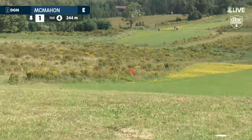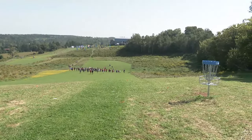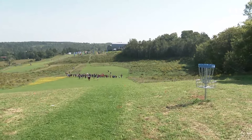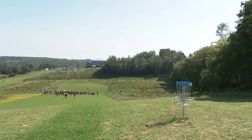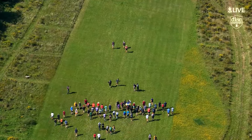And we've been seeing it from the women in the morning. But talk about the uphill, downhill slopes out here. I mean, it's been pretty tough to watch. It's hard to see the players throw such short distances up such steep slopes.